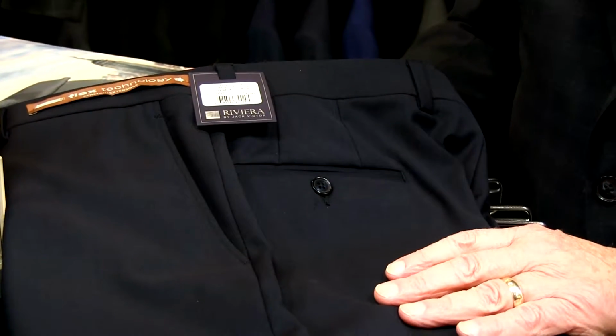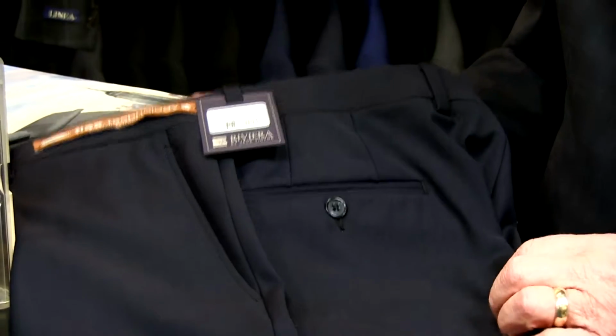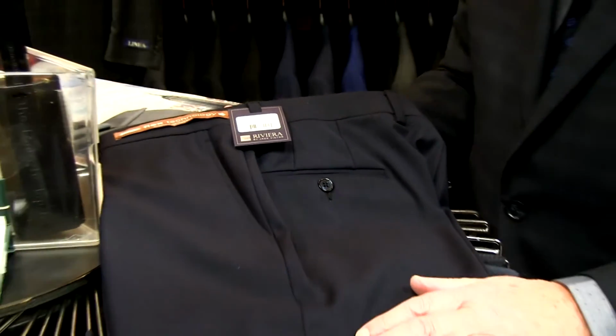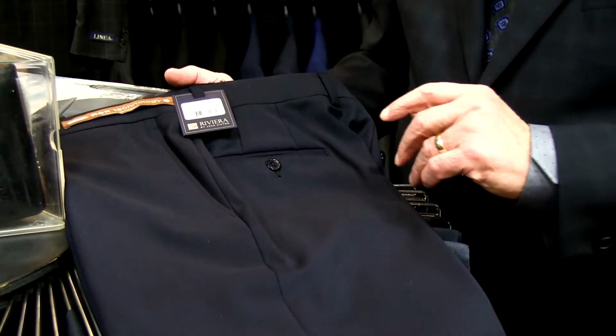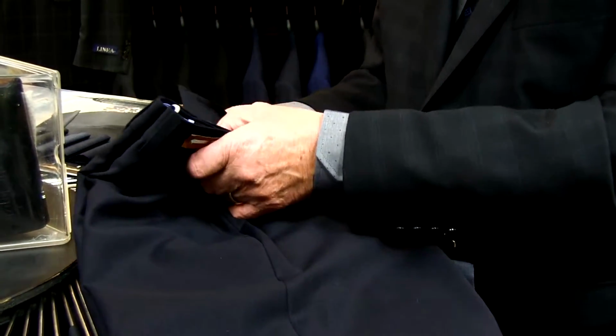The Riviera Pant, which is the fourth item in our anniversary draw, again is a Canadian product made in Montreal by Riviera Pant Company. It is a pant that we call the Traveler because it is very easy to wear.